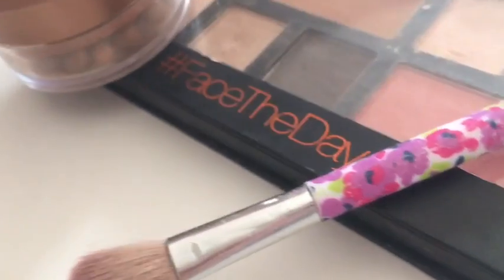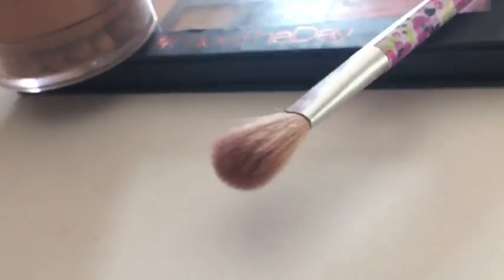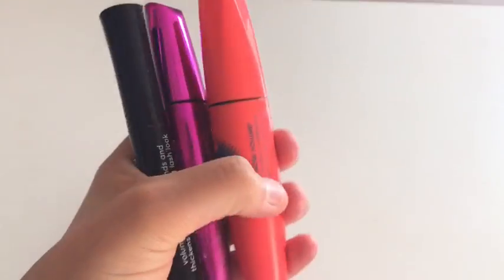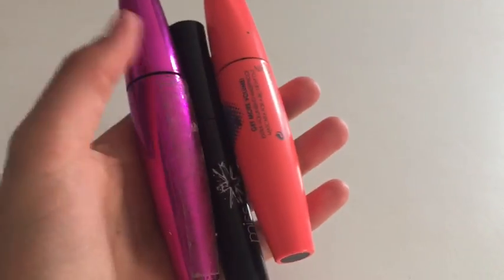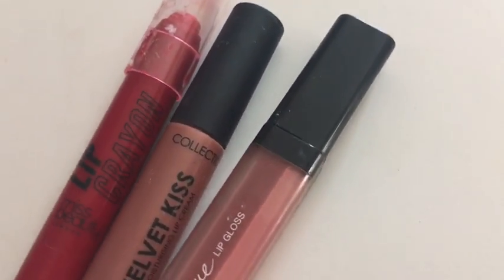Eyeshadow, I like quite a bronze background, so I've used a bronzer and the bronzer in the Face of the Day palette, and I also like a pop of shimmer on my eyelids. Next up are any of these mascaras. I have a brown one and I have two black ones. The final step in my makeup routine is one of these lipsticks, and I love them all so much.